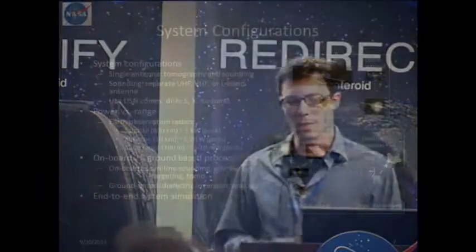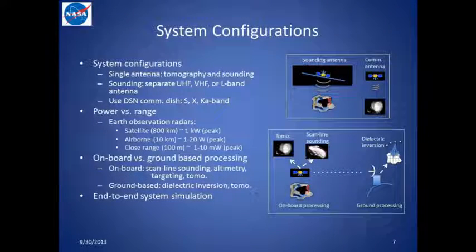And so scanline sounding, altimetry, targeting, and some tomography are candidates for onboard processing. Dielectric conversion and more sophisticated tomography are probably going to have to be sent back.